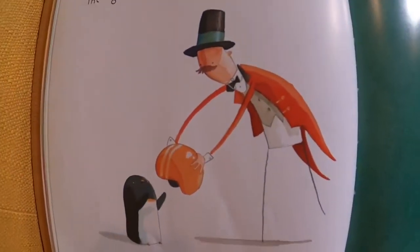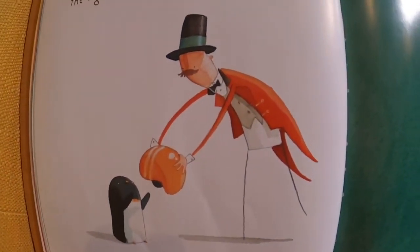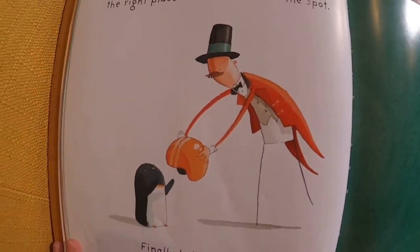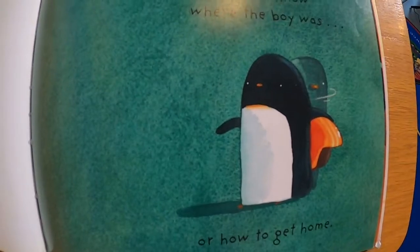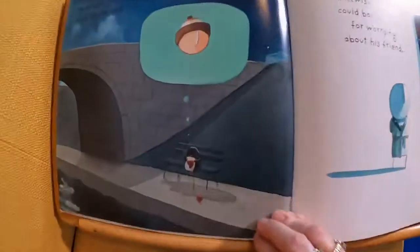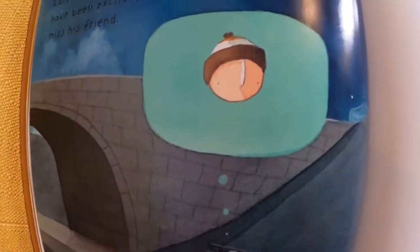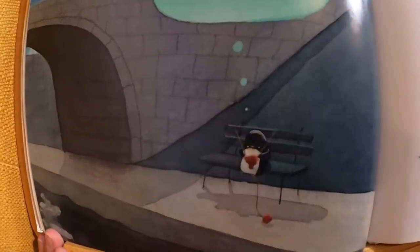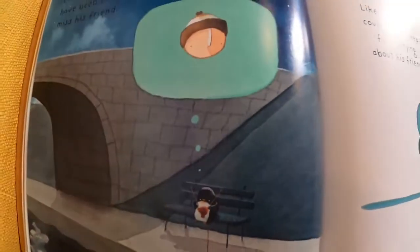Meanwhile, the penguin had found the right place and was hired on the spot. Finally, he'd get to fly. Suddenly, he realized he didn't know where the boy was or how to get home. Uh-oh. Later that night, when Penguin should have been excited, he couldn't help but miss his friend. He's thinking of him now. Likewise, the boy could barely sleep for worrying about his friend.